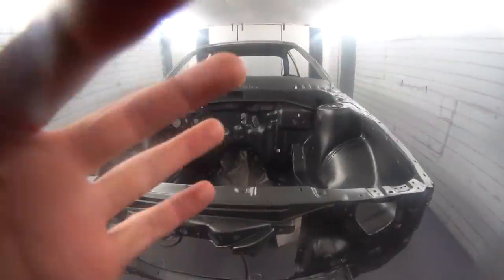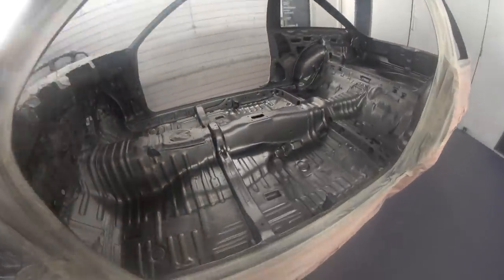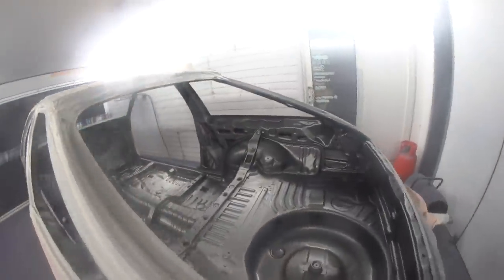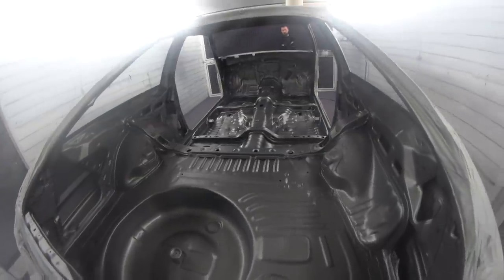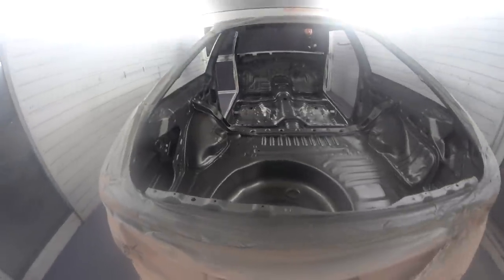The camera just keeps messing up. Wow, look at the big reveal. It looks great. Man, it's so good seeing all this one colour. Holy shit. Unreal.